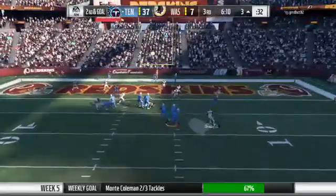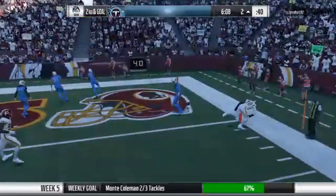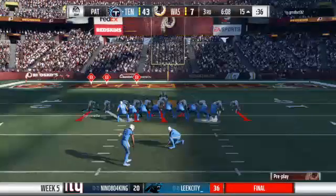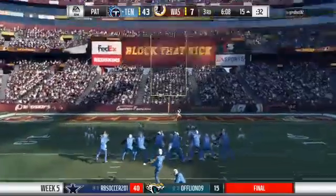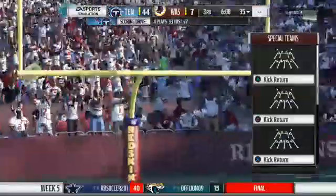Off the play fake, Mariota eluding the pressure right. And he's going to score. It's a Titans touchdown. Marcus Mariota, a 3-yard touchdown run. And this Titans offense continues to pour it on. And the lead grows even larger here in the third quarter.